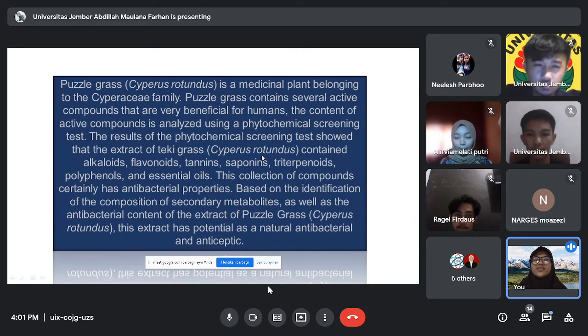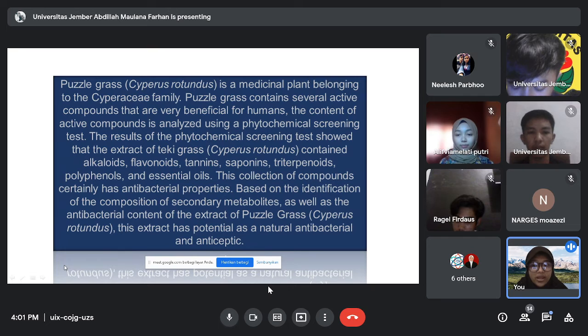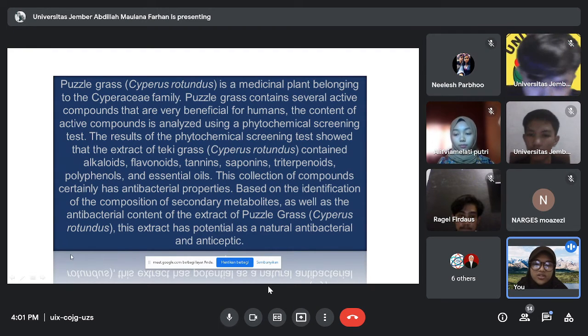We have a puzzle grass, a medicinal plant belonging to the Cyperaceae family. Puzzle grass contains several active compounds that are very beneficial for humans. The content of active compounds is analyzed using a phytochemical screening test. The result of the phytochemical screening test showed that the extract of puzzle grass contains alkaloids, flavonoids, tannins, saponins, terpenoids, polyphenols, and essential oil.